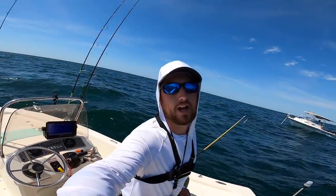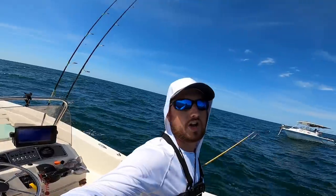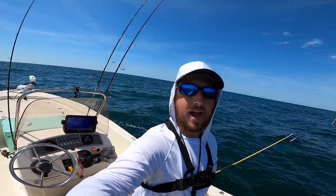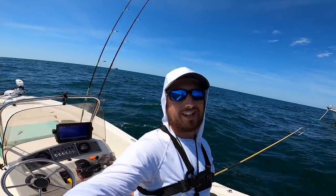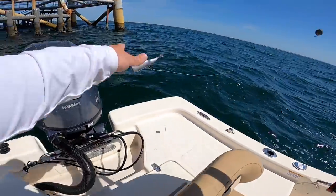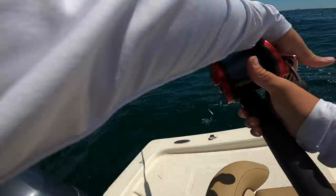Pretty decent sized red snapper, and it broke me off right at the boat. Put a lot of pressure on them, and I'm trying to mess with the camera, but that's fine. We're not allowed to keep them right now because the season's closed, so not really what I'm after, but it was a fun pull anyway. I'm gonna put another hook on and see if we can get something else. I'm gonna take this cigar minnow half, toss it down there, because I used the head and got that big snapper. Let's see if we can find something else other than a red one.